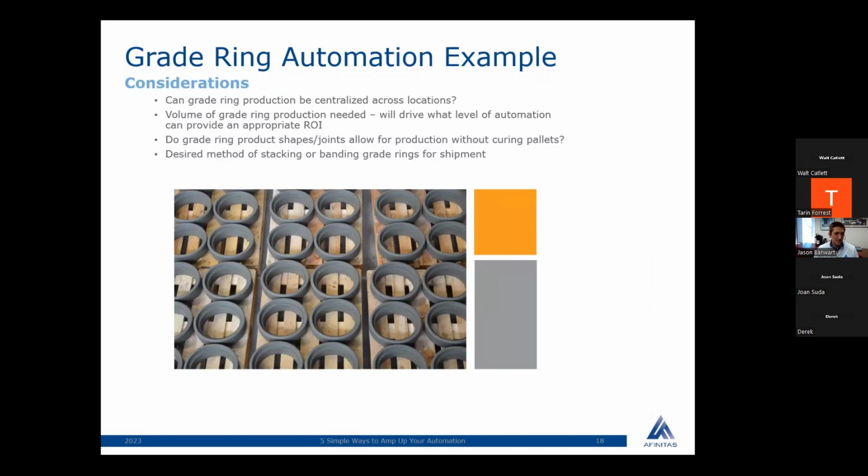The shape and the size of the products. In this case, the grade rings, can they be made without a curing pallet under each piece? And then how do they need to be stacked or banded or prepared for shipping? All those are important things in the discussion of how these could be automated.